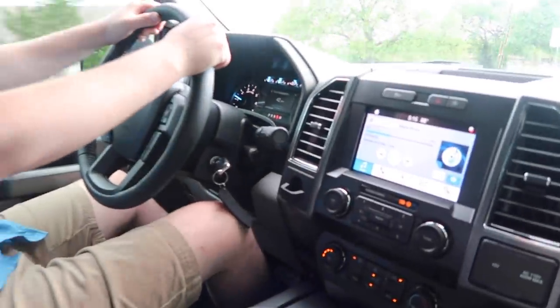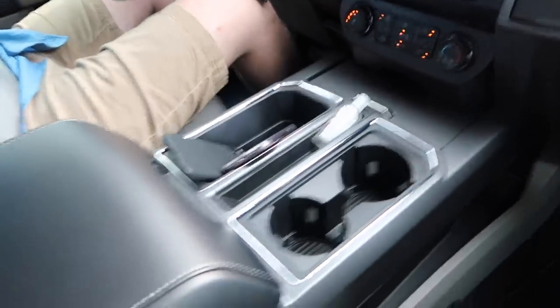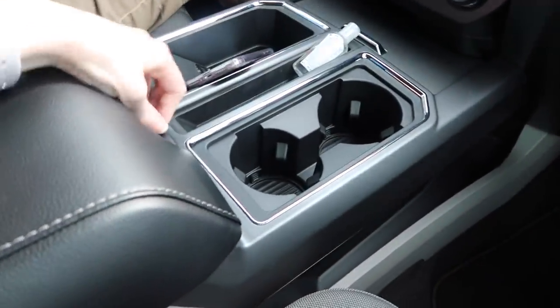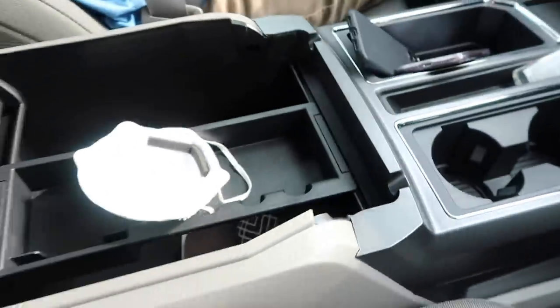trucks, cars, any kind of vehicle is really tight. It has this nice big touch screen and all kinds of storage. I'm still trying to learn it. How do you open this up? You push the button.